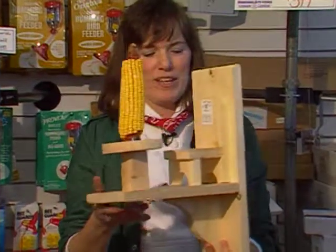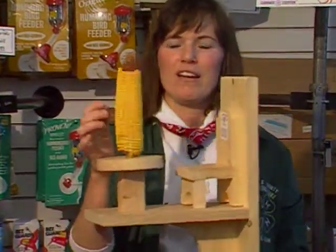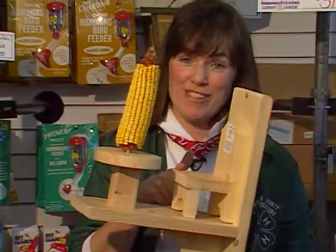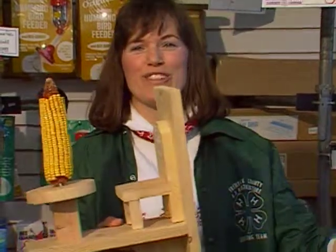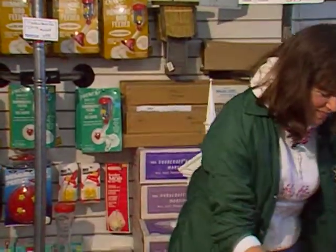It's a squirrel feeder. Comes complete with a spike to put an ear of field corn on. It turns around so the squirrel can get to it. There's even a chair for him to sit on. So from the sublime to the ridiculous in bird feeding and animal feeding appliances. Well, I've got a few more gardening items I want to show you, things that will make your yard and garden easier to live in.